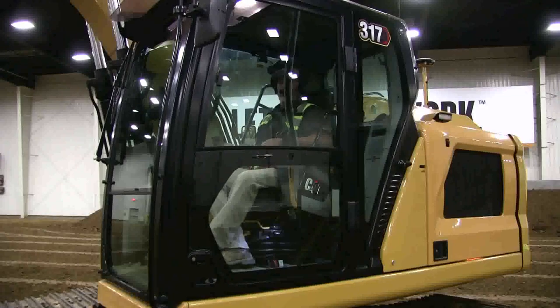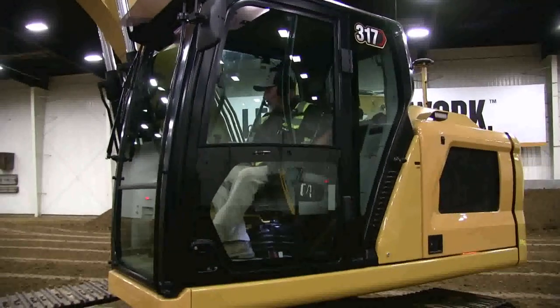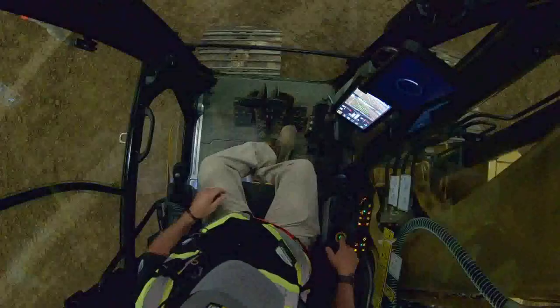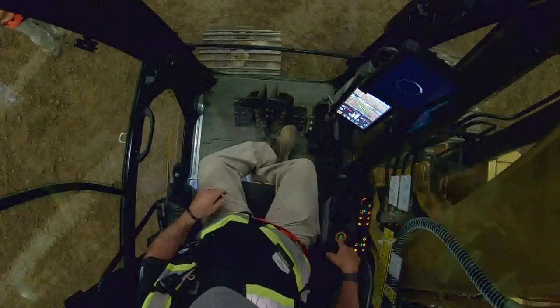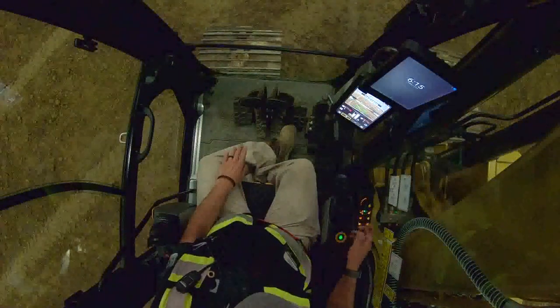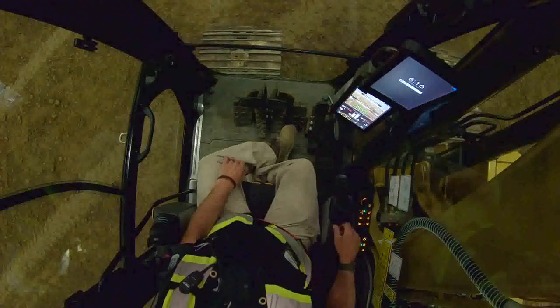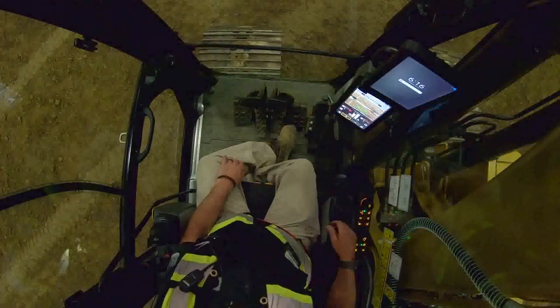So as we get into the machine, mainly on our monitor right here, it's a push button start. So we don't have a key in this machine whatsoever, but it is a push button start that we're able to use. Very intuitive. It's just like anything else you could think of. Mainly just turn it on. It's going to turn green, and then we're able to start the machine.